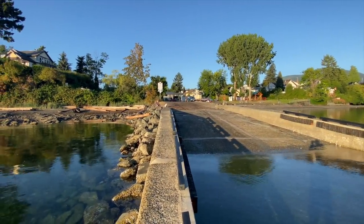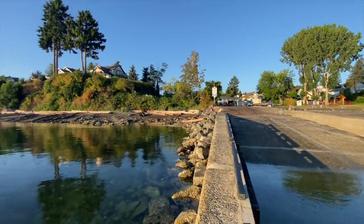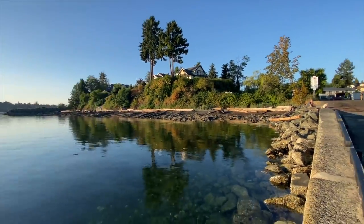Great place to wake up to. Didn't sleep here, but I slept back up that way. This place is pretty good, man. Feels really good. I'm excited. It's just new.